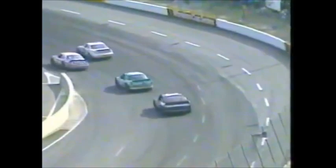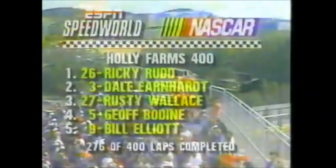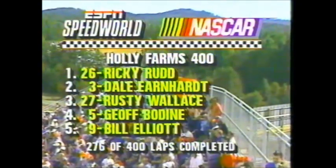Well, statistically speaking, it doesn't favor you if you start outside the top 10 or top 15 here. In the 27-year history of this race, only twice has a driver starting outside the top 15 gone on to win it. Richard Petty did it in 1970, starting 16th, and Tim Richmond did it in 1984, and he started back in 17th spot. The top 10 as we currently have them. Here they are. Rudd is now your new leader.